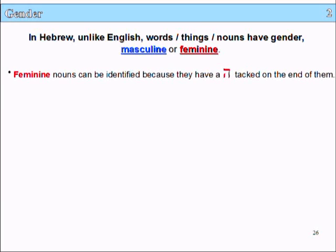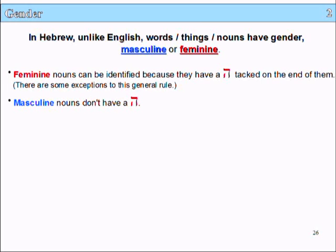Feminine nouns can be identified because they have a hey tacked on the end of them. At least some of them do anyway. There are some exceptions to this general rule, of course. Masculine nouns don't have a hey, generally. For example, the word for king, Malik, mem, lamed, and final kaf. King. So that's masculine.